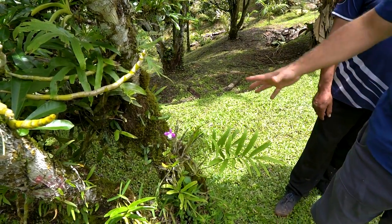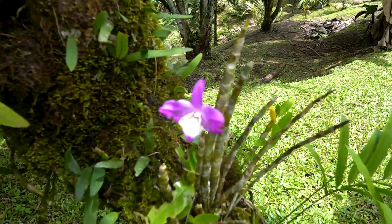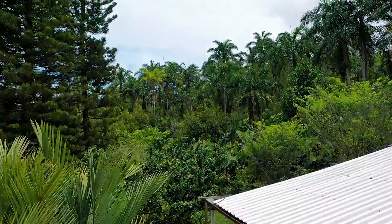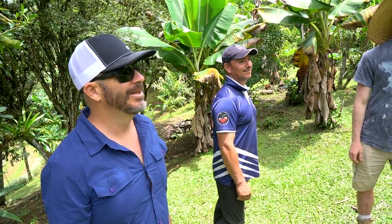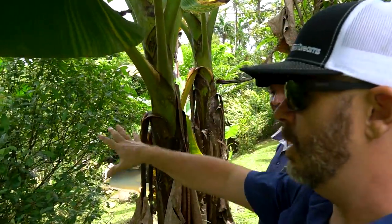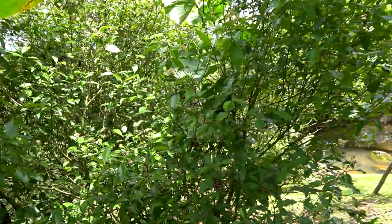Qué lindo. I think they're all special. It's a special thing about Christian. As you can see by his farm, he just loves beauty. No lack of orchids here, huh? No lack. Chacruna. Chacruna, that's medicinal? Yeah, it's a medicine plant.